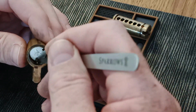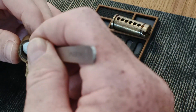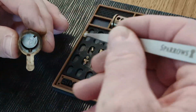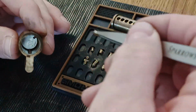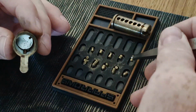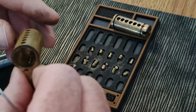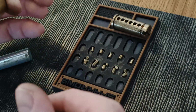Nothing coming out of 1. So 2 is a spool. 3 is standard. 4 is a spool. 5 is standard. And 6 is a spool, which I definitely knew was a spool, because when I picked it I got it into a full set and had to manually counter rotate to get 6 picked. I can also see that a wafer is floating around in there. No idea which one that came from, but we'll put it in 6 just in case.